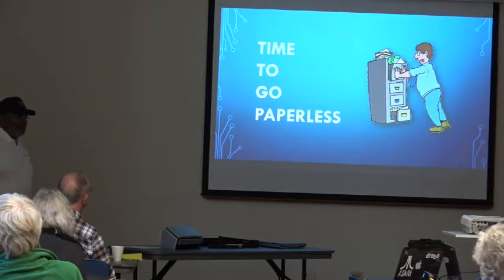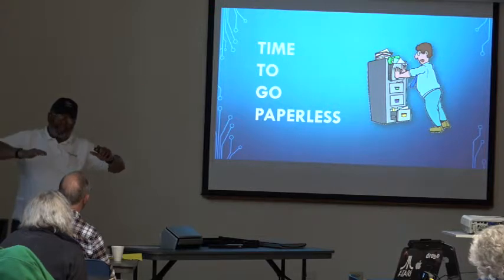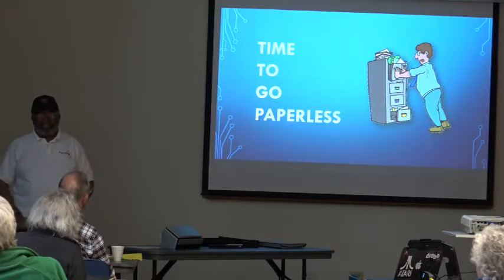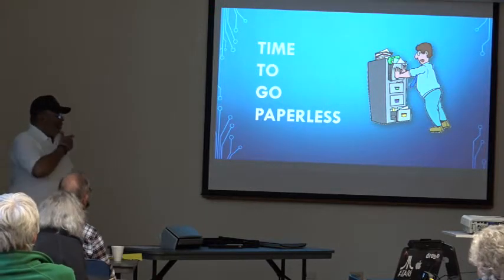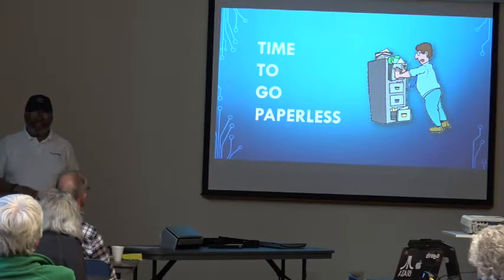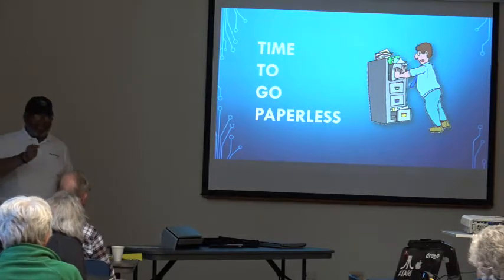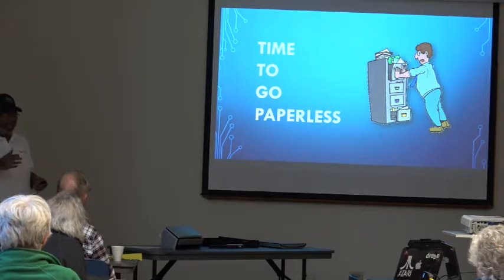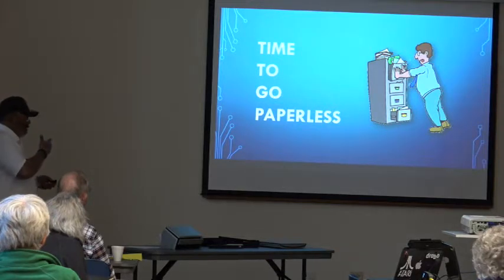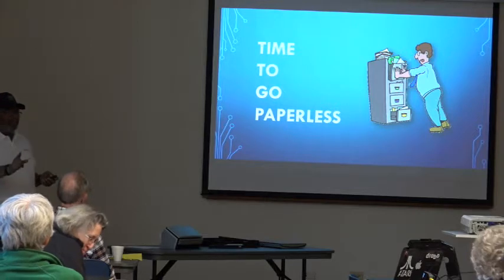Bob and I were talking about this earlier before the meeting. Get rid of those stacks of paper on your desk and bring them down to nothing, hopefully. I had that four-drawer file cabinet at one time. I still have some stuff in it, but I minimized it to very little. Everything that comes into my home now turns to paperless or goes into the shredder after I finish it, especially if they've got my name on it.